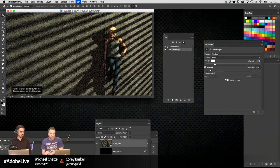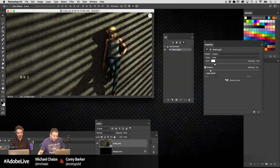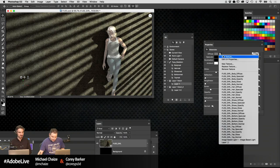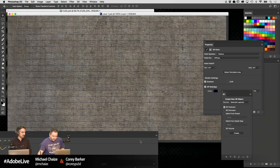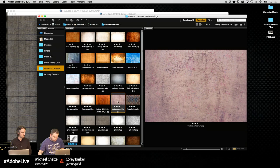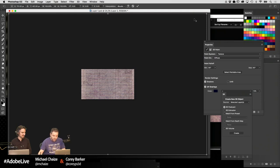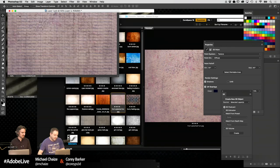So now if you wanted to go in here and change the background, let's say we wanted to do a different background texture, you don't have to go back and start all over again. In fact, if I go in here and go back to the layer of the texture, we'll choose Edit Texture, and it opens up the original document that we started with. So let's just say I want to go and get a different one. Maybe this one. We'll just drag and drop it over. Drop it in there.